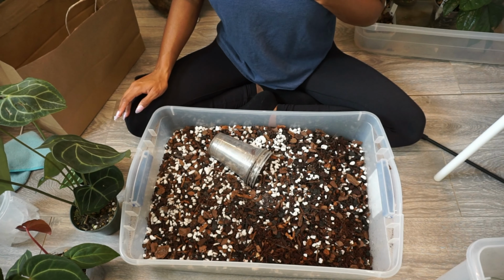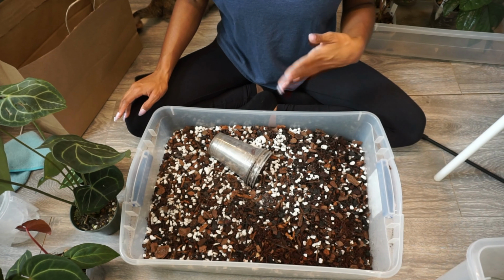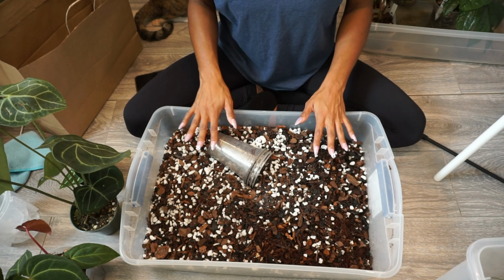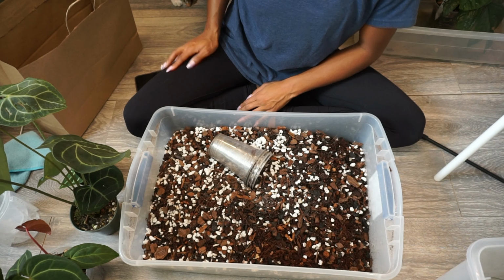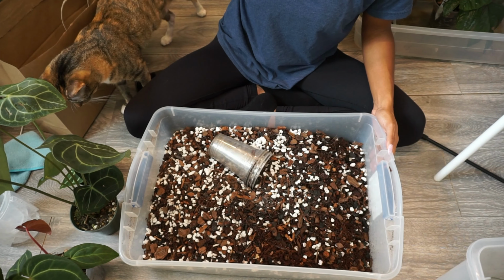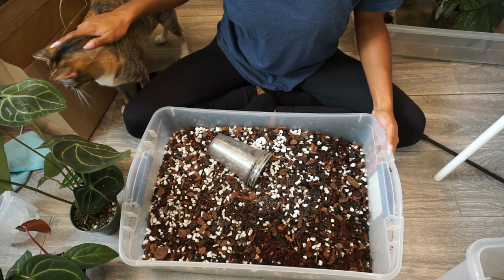So I did change my clothes, you can probably tell, because I don't want to get my nice clothes dirty, so I'm just in leggings and a t-shirt, and I have the camera facing down so that you guys can see a little bit better. Cookie is right here, so you'll see her in and out of the camera. I've talked about her before. She just loves to hang out in here. She doesn't eat the plants or anything. She just likes to be in here and be involved. So she's gonna be here with us.